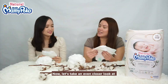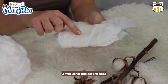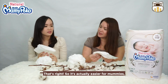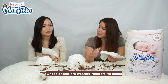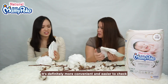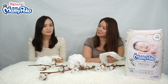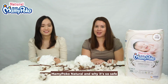Now let's take an even closer look at the MamyPoko Natural diaper. You will see that there are actually three wet strip indicators here. Yeah, actually normal diapers only have one wet strip indicator. That's right. So it's actually easier for mummies whose babies are wearing rompers to check, because all you have to do is just pick from the side. It's definitely more convenient and easier to check. Correct. Because you can just pick from the side and you don't have to open up all three buttons of the baby's romper.